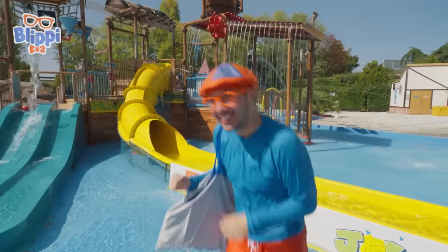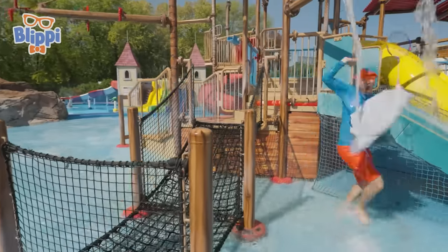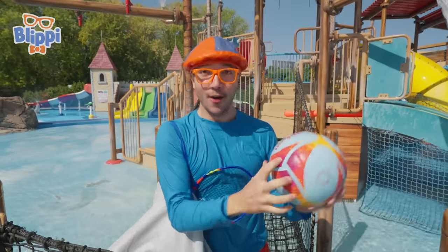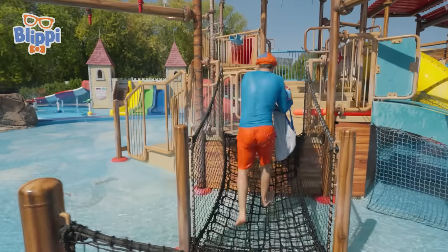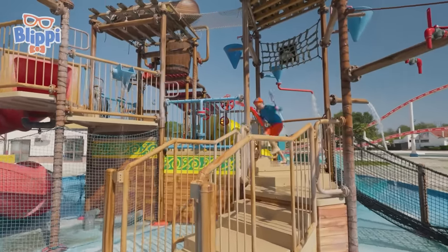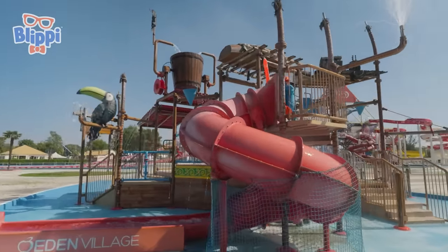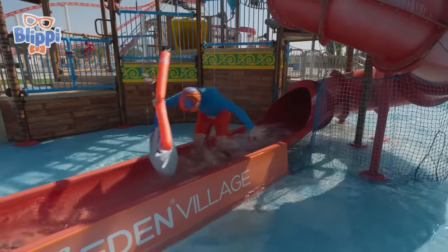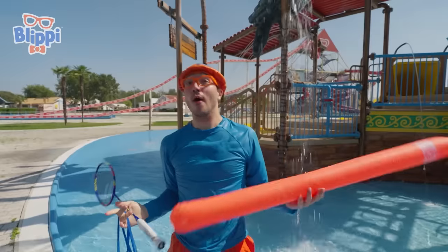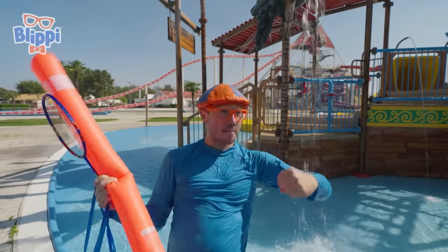Let's see what else we can find. Come on! No way! A volleyball! Let's see if this can sink or float. Save it for later. Those were some really fun slides. And we found all kinds of things to play with. Oh, I bet we can find even more.